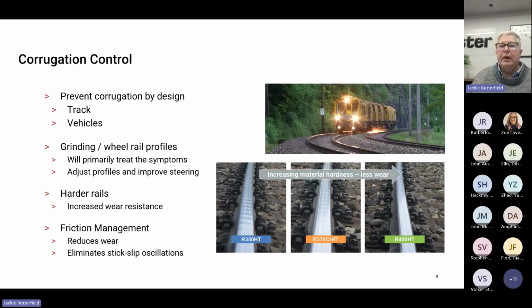Obviously, this is time consuming, and grinding or milling of the rail will significantly reduce the rail life, especially if the corrugation is very fast growing, because you're going to have to do that on a very frequent basis. And obviously it is very costly in the long run. So you can also reduce the magnitude of the damage by using a harder grade of rail steel, which is more wear resistant.